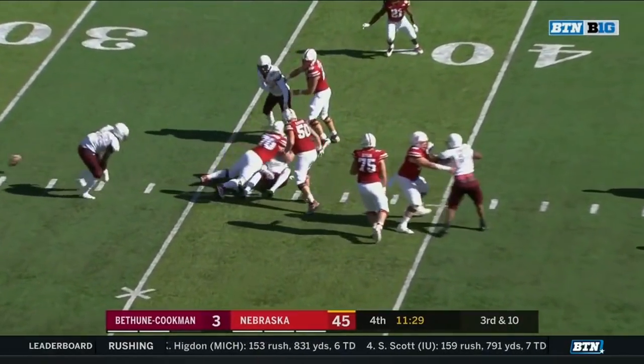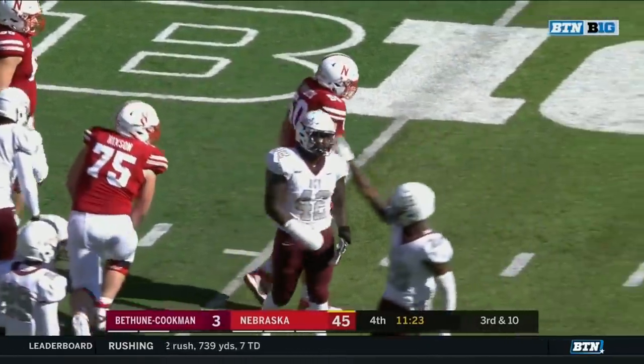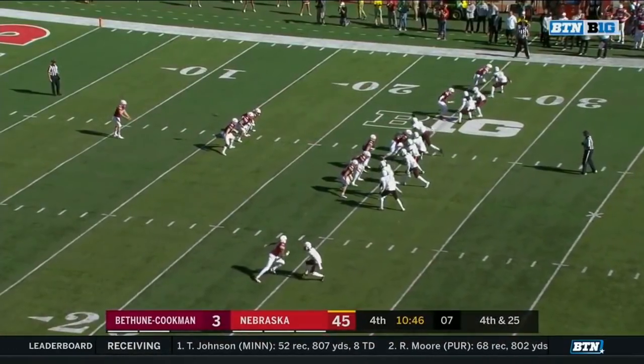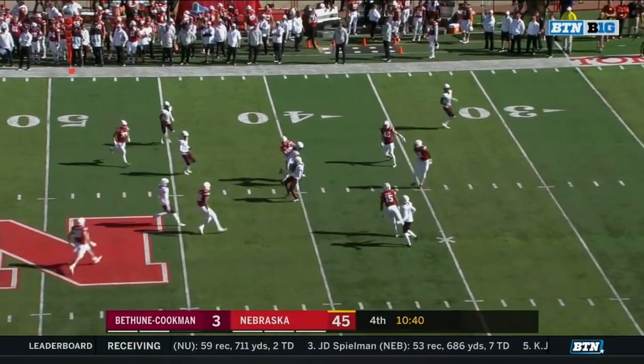And the pocket collapsing. The ball is loose. Vedral let it pop loose. And it's John Raridan who recovered. All kinds of just valuable time that these backups are getting for Nebraska here today. Fair catch call made.